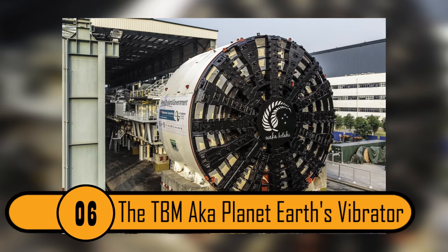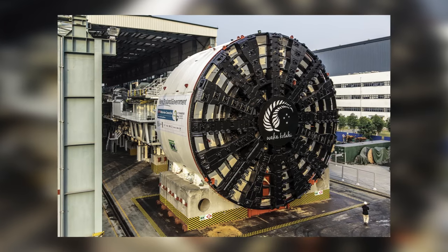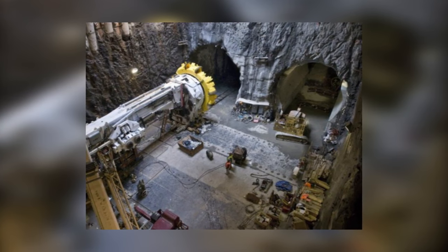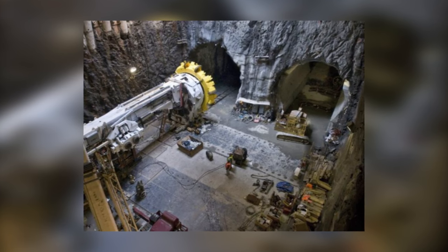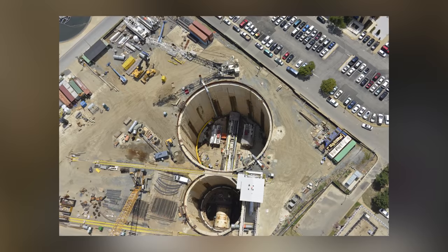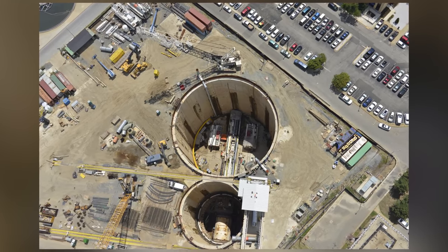Number 6. The TBM, aka Planet Earth's Vibrator. This is an incredibly huge piece of machinery. It needs to be huge and also powerful, as it's used to bore holes through solid ground and rock to create tunnels. The machine in the photo is the largest one in the world, with a diameter of 47 feet.